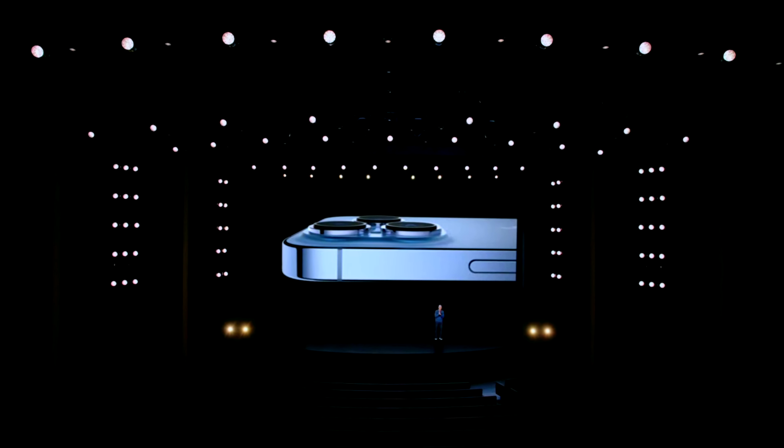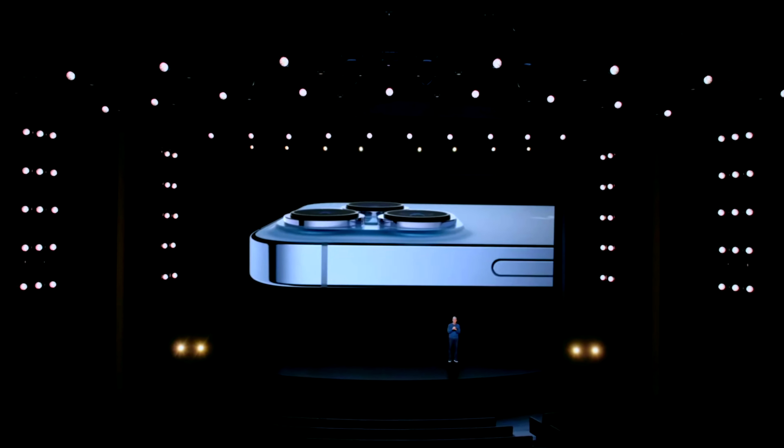Now, personally, I prefer the glossy finish, just the way it looks. Also, on the sides of the phone, that is where you're gonna see another difference, because the Pro versions have a stainless steel band around the side of the phone, whereas on the regular iPhone 13, you're gonna get aluminum. So, something that you might not care about, but Apple cares a whole lot about, was definitely the camera.